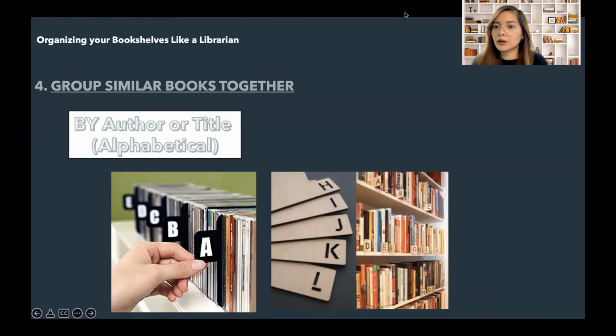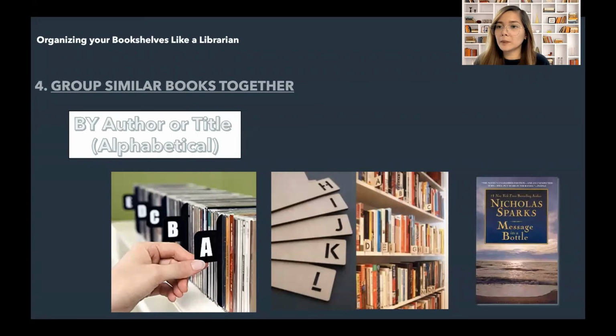So, for example, you arrange your bookshelves according to title. This book, Message in a Bottle, will be placed under the letter M tab. But of course, if you prefer to use author names and you remember them more than the title, then you may do so.